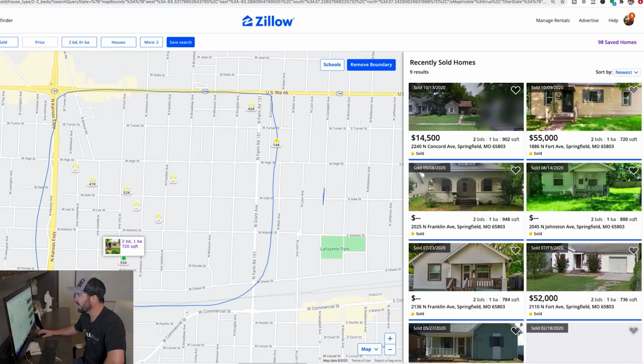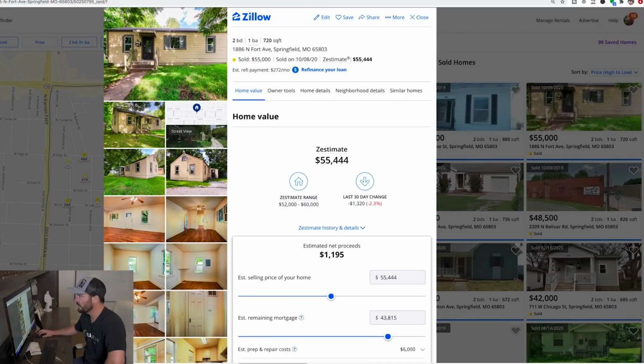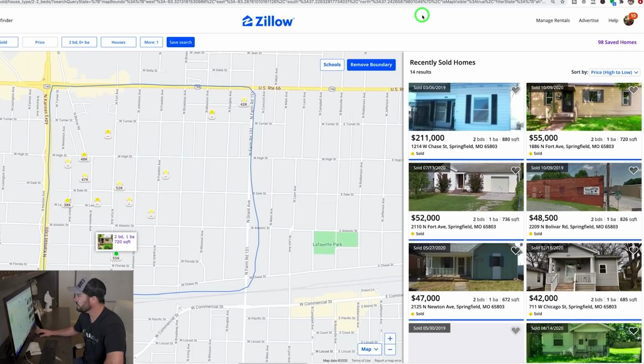So this comp at 55, where'd it go? This comp at 55, it's even a little smaller and it got 55. We're listed for sale for 40. So this is a great comp because assuming our house is similar, we could get the same similar price. So let's go ahead and close this one out. What else do we have? We have a 38 comp over here.